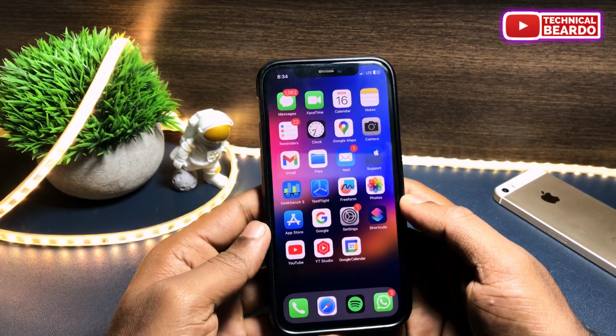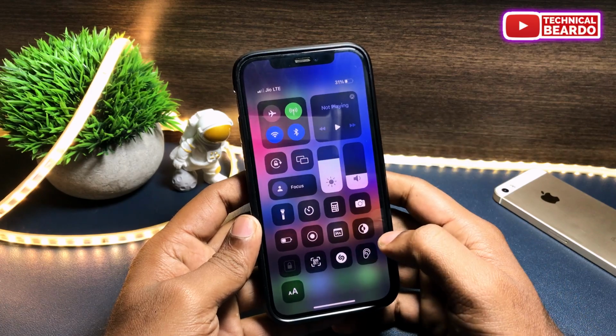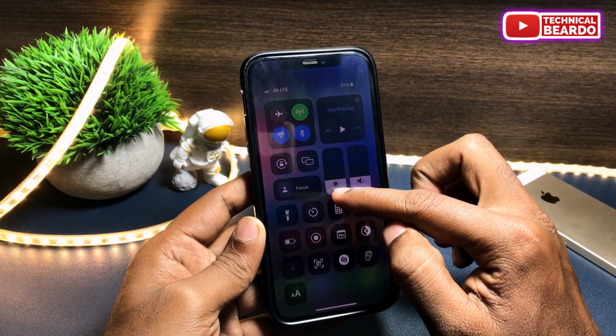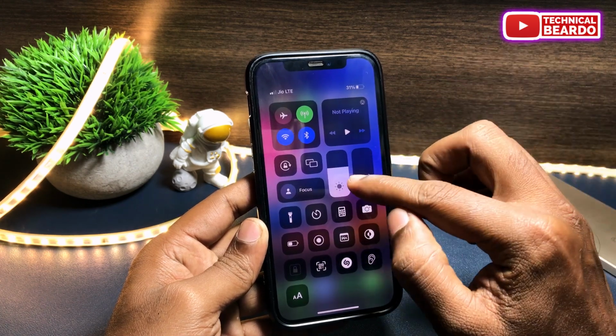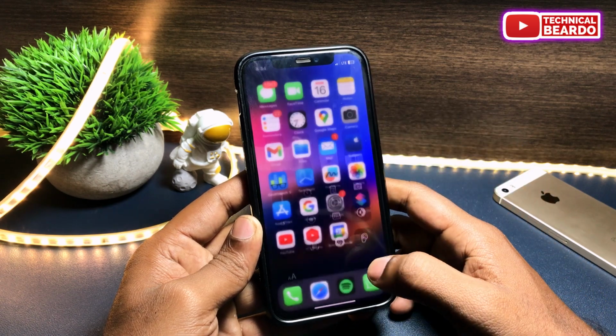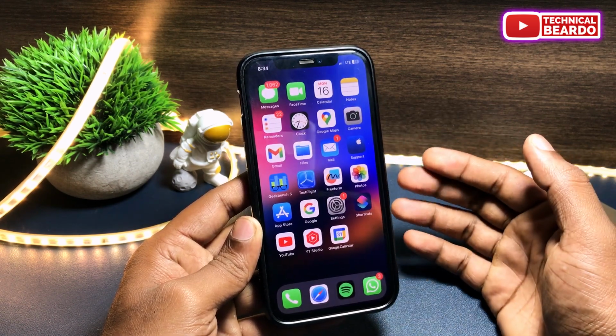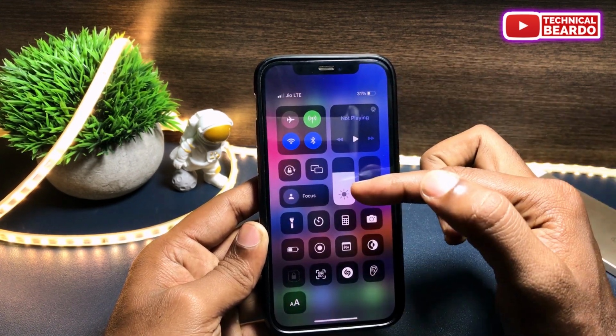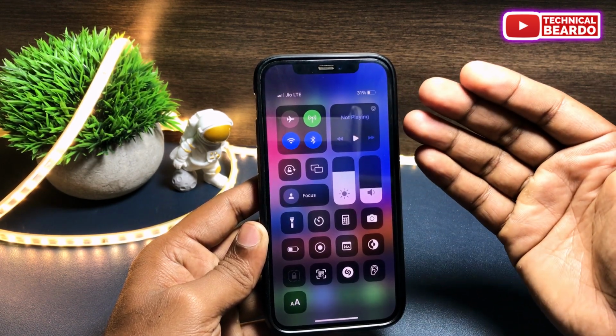Today in this video, we will see how to fix an iPhone's brightness getting dimmed automatically or getting brighter automatically without you doing it manually. So if your iPhone's brightness is changing automatically, going brighter or going dim, then don't worry. It might not be a software issue or any hardware issue. It might be a simple iPhone feature called auto brightness.